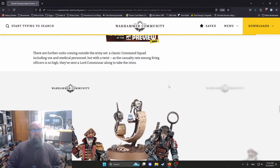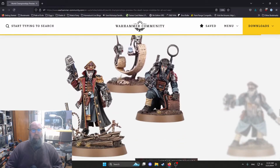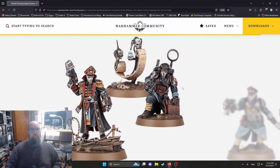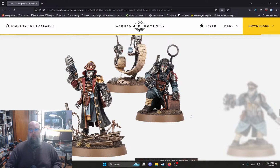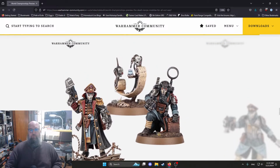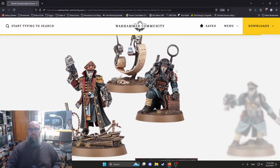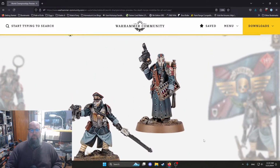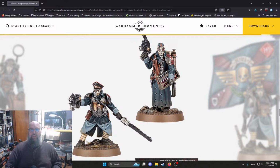Oh, we're not done yet. We have a command squad. See, this should be in the box too. With how light on miniatures it is, if the whole point is that this is the Krieg refresh, this should be in the box too. We got a new Krieg Commissar. It's a nice little servo skull. Servo skull setup. Say that three times fast. We got our Vox operator. This must be our medic.